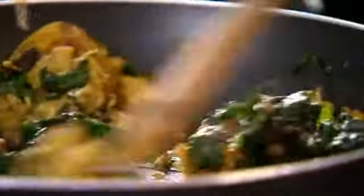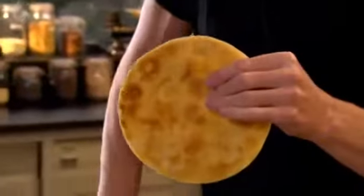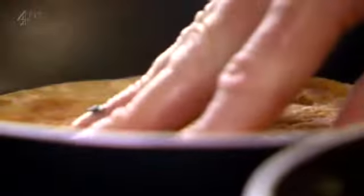Something quite exciting about eating spice for breakfast, but it's served in these wonderful little thin naan breads. This will work with any flatbread or wrap you fancy. And then lightly toast your naan. Take the eggs off the heat.